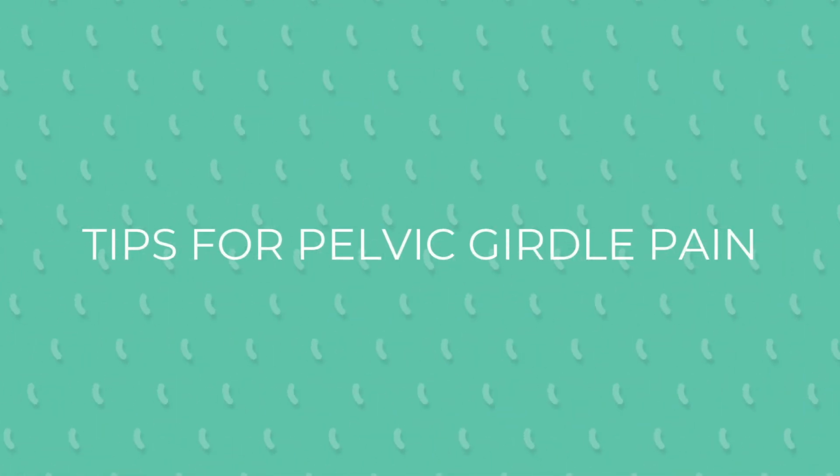So there are some things that you can do to help relieve pelvic girdle pain. Think about how you move in day-to-day life. The best thing to do to reduce pelvic girdle pain is try and keep your legs together. For example, when you're climbing up the stairs, take one step at a time. So go up one step and then meet your leg together. Go up the second step and meet your leg together, rather than what we're so used to doing, taking one step alternately.